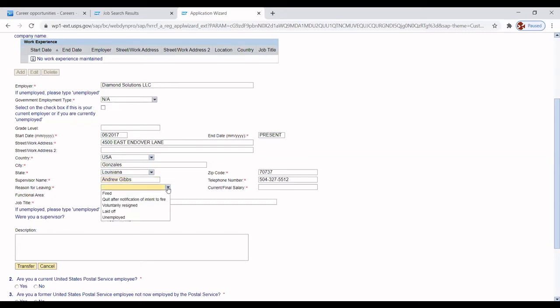Reason for leaving. Now they give you 5 options. Fired, quit after notification of intent to fire, voluntarily resigned, laid off, unemployed. So it doesn't give you the option to even put currently employed, but you have to put something there. This is a quandary. Let's see, we're going to complete everything else to see if it'll allow us to pass that. See if it's going to recognize this word present.